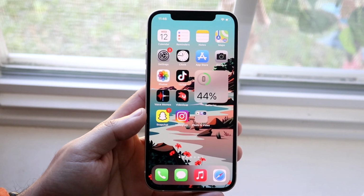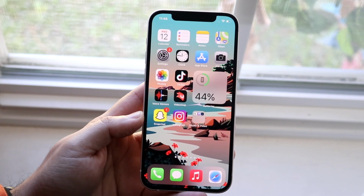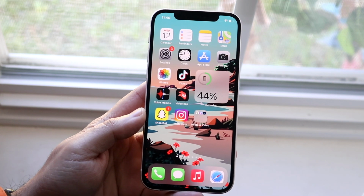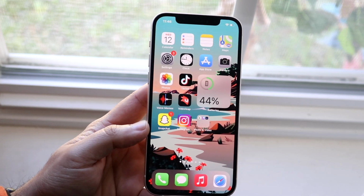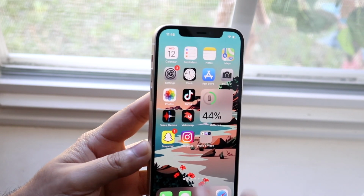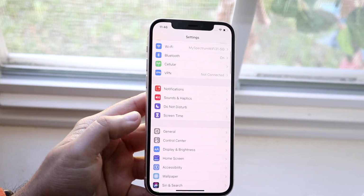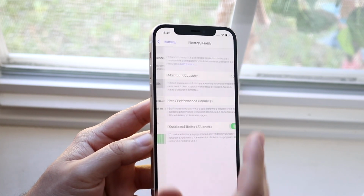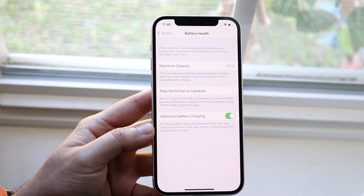But there have actually been so many studies coming out within the last couple of years that showcase the health of our batteries, not even on our iPhones, but our MacBooks and other laptops, and how they age the health of the battery. As most of you know, with our iPhones, including the iPhone 12s, we have this little feature called battery health. If we go into settings, scroll down to battery and click on battery health, you'll be able to see how much capacity you have left on your battery.